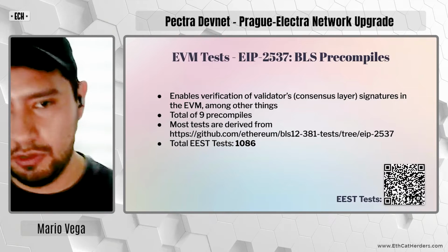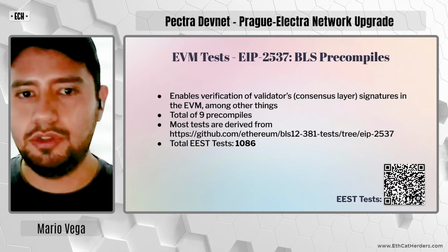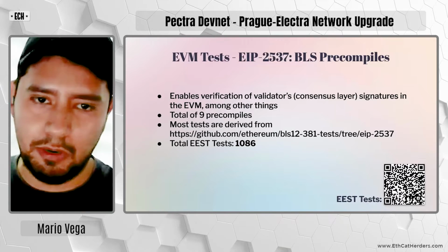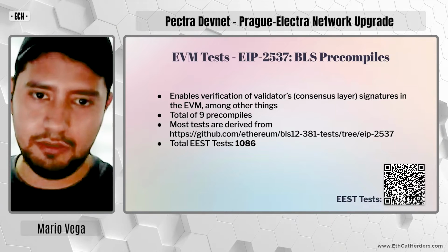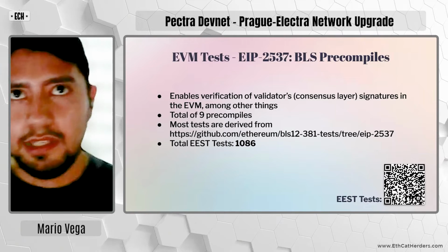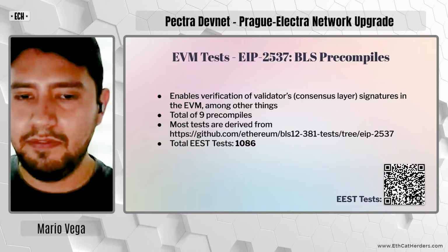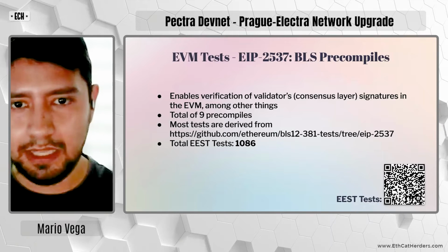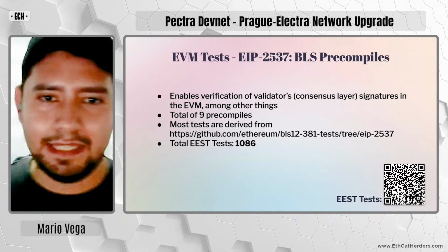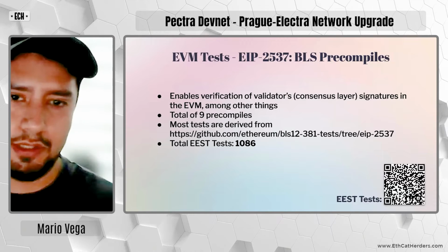Basically, it's going to introduce the ability to the EVM to validate signatures, to do some other cryptographic operations with the same cryptographic primitive that the consensus layer uses. This is important. It doesn't affect directly the consensus layer, but it does give the users the opportunity to do things with the signatures of the validators and fancier stuff. I guess this functionality will become more useful as more smart contracts use it.